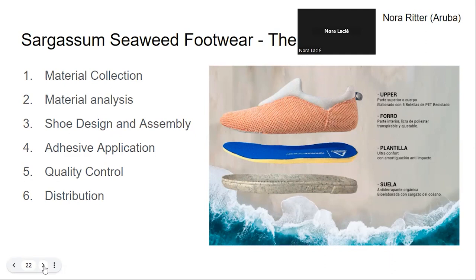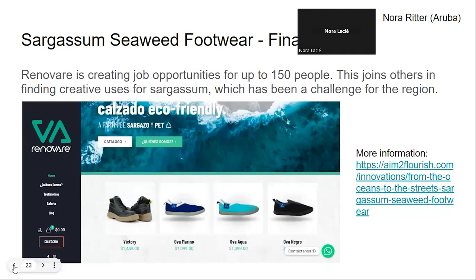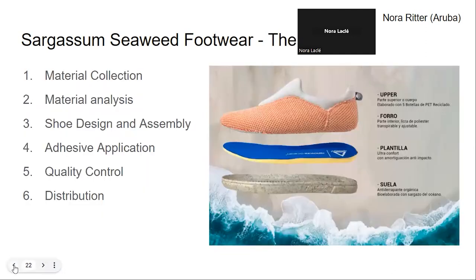And then in the end comes the distribution. What I found very nice is that the pricing of the shoe is reasonable. It varies from 800 to 3,400 pesos, which I don't know if I'm wrong, but I thought it was around $65 per pair of shoes, which is a good price.